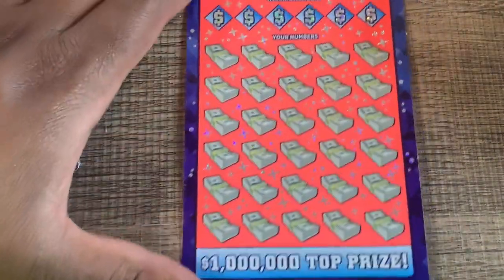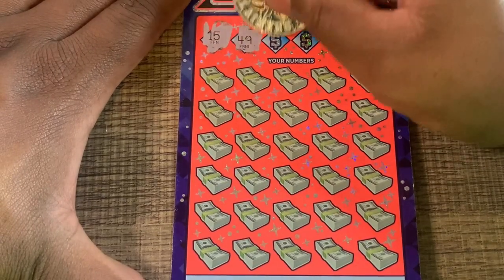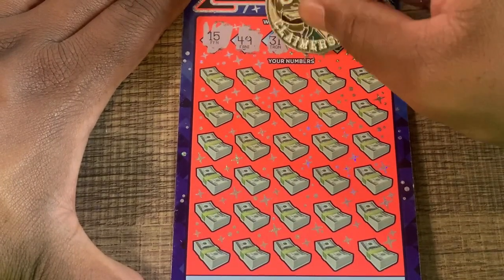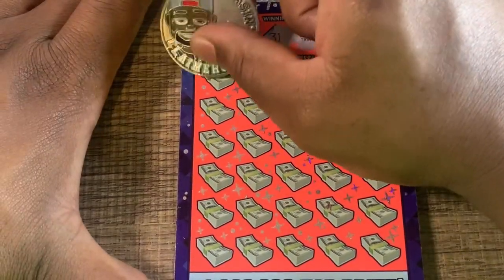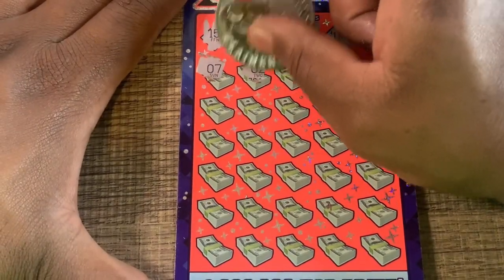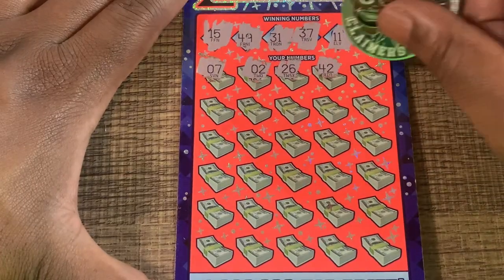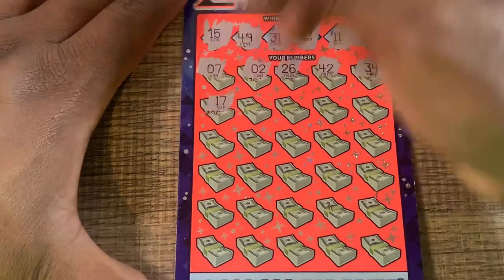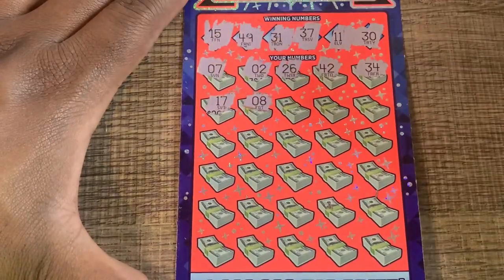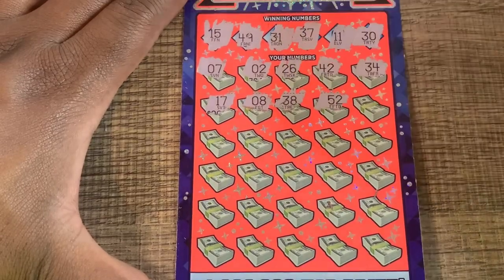All right, we're up to ticket number 18. Let's play this one this way. We got a 15, a 49, a 31, a 37, 11, and a 30. Let's see, this one's gonna be a winner, I hope. I don't remember what the minimum was. I think it was a very low minimum guarantee, like 180 or something like that.